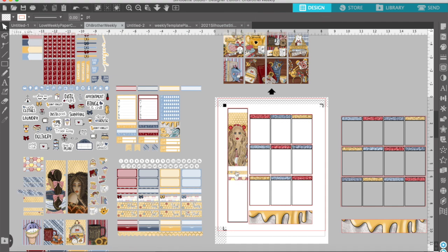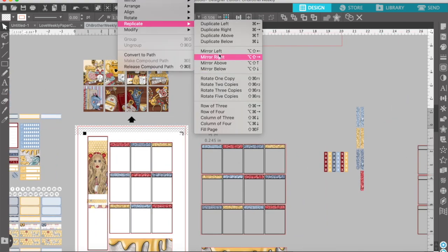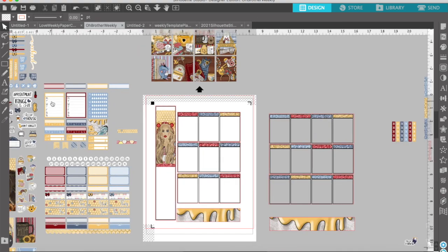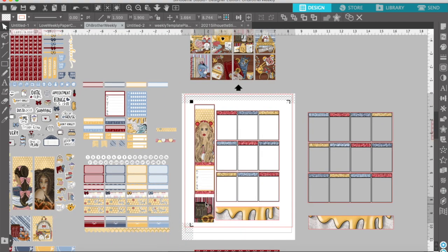I use this kit because this week we were prepping for her birthday. As you can see, I have already laid down the glitter headers as well as my sidebar. I'm working on that right now, trying to figure out what colors I want to go with this. And this fashion doll was so cute, y'all. I went for her. She's just beautiful. She reminds me of Beyonce. What y'all think? I'm getting Beyonce vibes in my Winnie the Pooh Oh Bother kit.